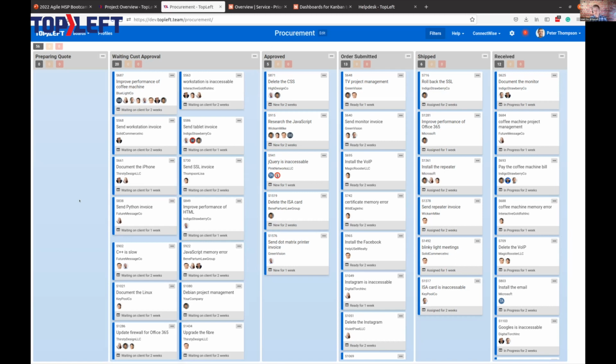It's only for procurement. And chances are it's not going to work for procurement at other MSPs either, right? Because everybody has their own way that they do procurement. So what this allows you to do is really track exactly how close we are towards having any particular procurement ticket done.